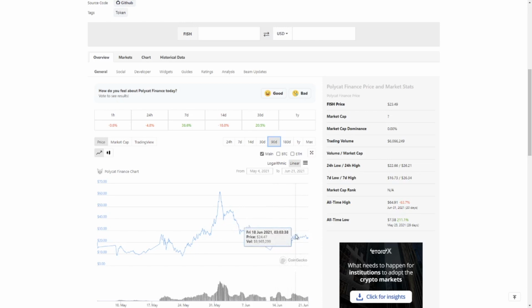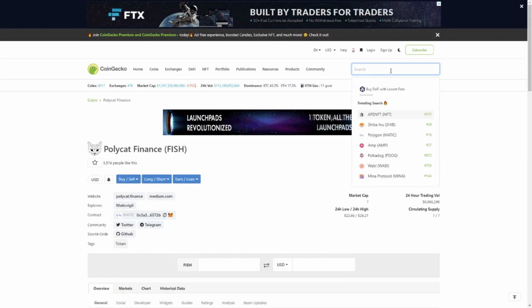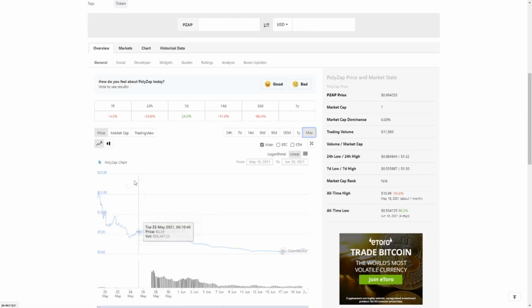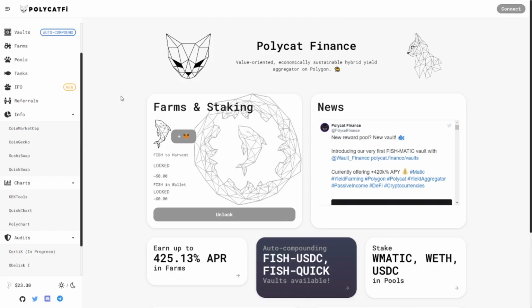Just to compare it to another project which started in a similar time frame. This is a project called Polycat. It also started in May and then it just went down from there. So when comparing these two graphs, I definitely feel more comfortable with the fish token than the Polycat token. So personally, I definitely think this is an interesting project to take a look at.